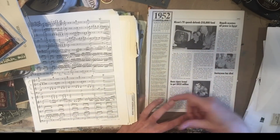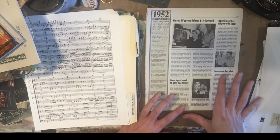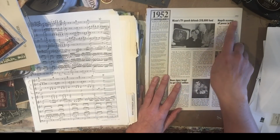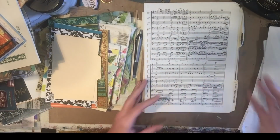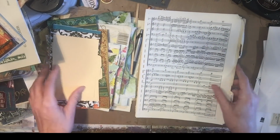All sorts of different ephemera is in here. So you've got some images, you've got, you know, that's a great photo right there. Different images, different words, you know, power is a good word, assume, you know. So, you know, kind of fun things to play with. If you don't like it, you don't have to keep them. Nobody's forcing you to use them.